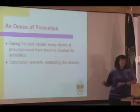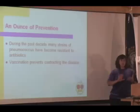We don't have such good tools anymore to fight that secondary infection. We're kind of painting ourselves in a corner. Now you have people coming back for repeated vancomycin every single day. Think of the cost, think of the inconvenience, the time lost. Not so good. Is an ounce of prevention worth a pound of cure?